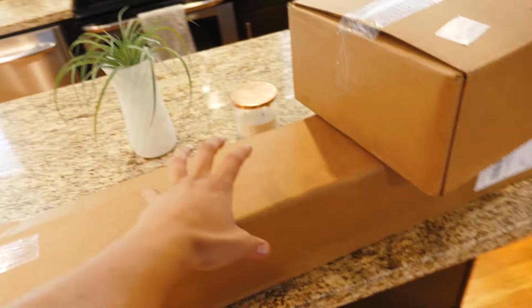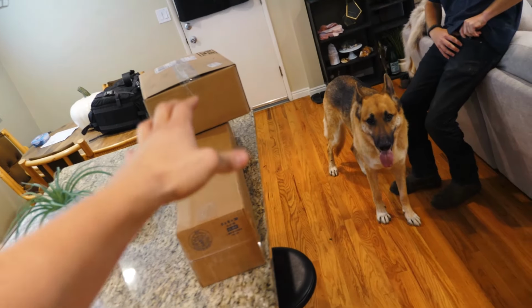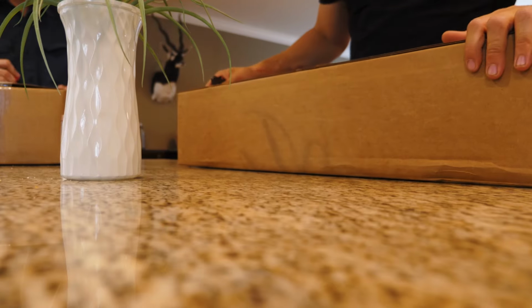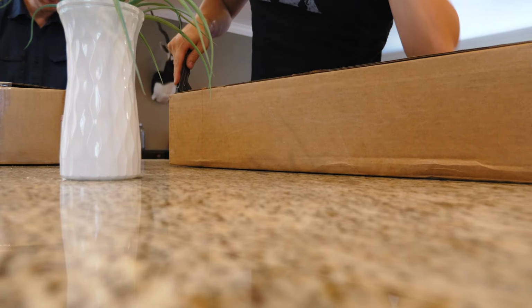Headed to the dune. More packages. We got one from San Jose Customs right here, and this one is from Hard Case Performance. These are parts for the Harley build, which I am very excited about. So we're gonna open them up. Start with this one. This one's from Hard Case Performance. This should be bars and risers for the Harley. And for people that are just tuning in, I'm building a 1999 Harley Davidson Dyna.